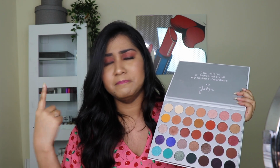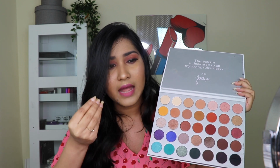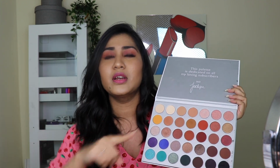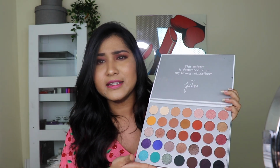There'll always be a bit of fallout, but you know what, they are super pigmented. Even the shimmer shades are super pigmented, and they are not chalky, not at all chalky. They are very finely milled and super smooth, so you can work with them easily. Even if you are a beginner, you can work with them so easily. So yeah, this is just so good, and it's one of my favorite palettes.